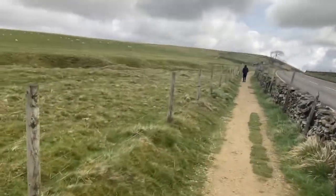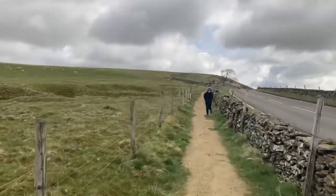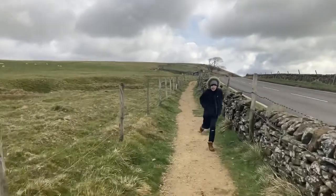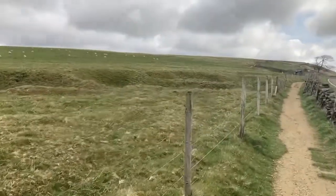So, you know, you just want a little quick trip out with the kids. Bring the kids. I've been here before with a mate from work. Pretty cool place. Yeah, just over a mile from the lay-by.